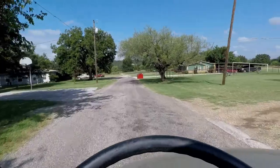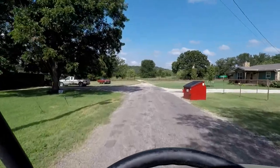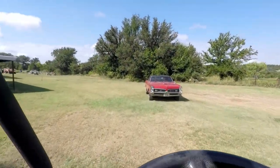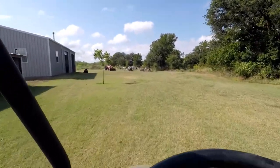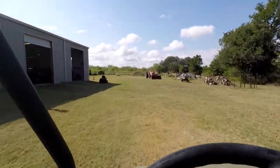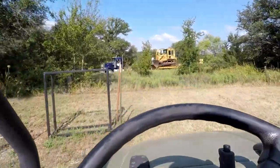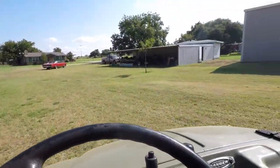Here we come back home from the mailbox. So, see what we got going on here. We got a dozer over here unloading back here. I don't know what they're doing. Anyway, let's pull up in the shop here.